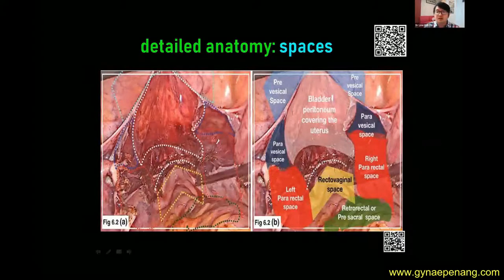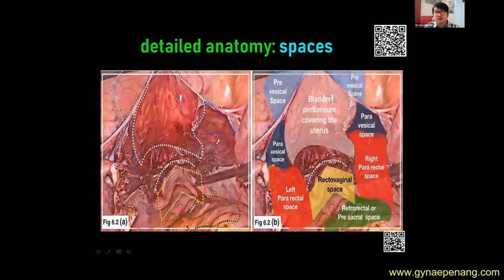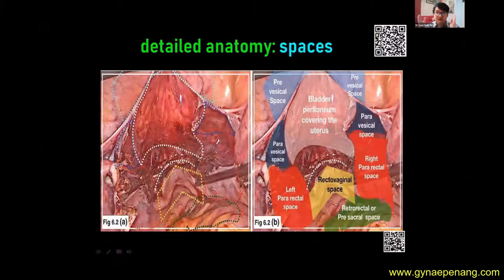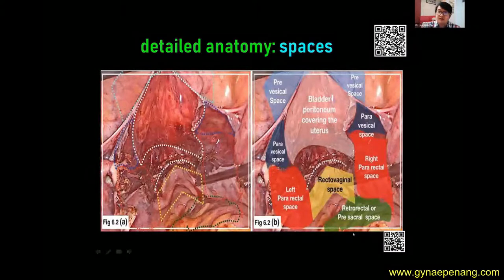So when you hear about the spaces, some of you may get very lost, but you just have to listen to the name of the space, then you roughly know where the space is. The pararectal space is the space beside the rectum. Paravesicle is beside the vesicle, pararectum is beside the rectum. And then the last one, here is the sacrum promontory, and between the sacrum and the rectum we call this the presacral or retrorectal space. These are the few spaces that you must get accustomed to.